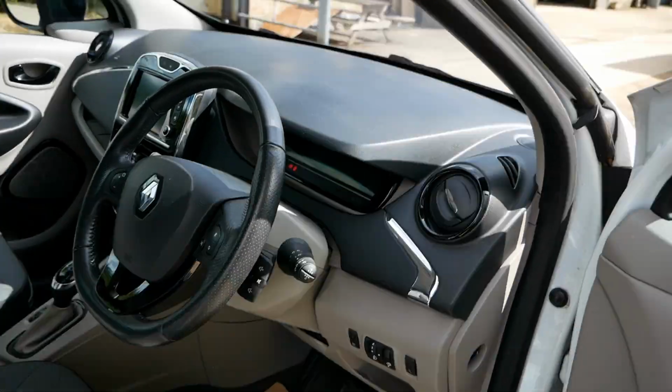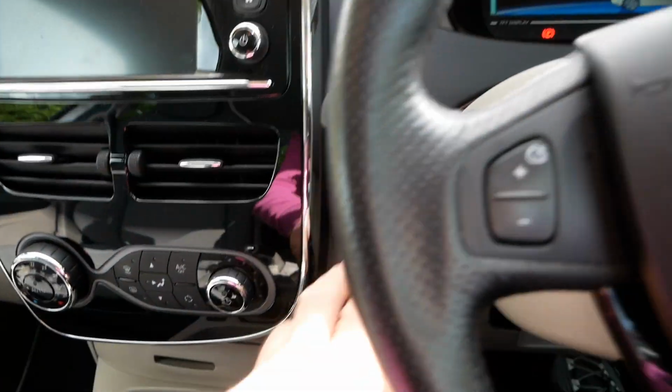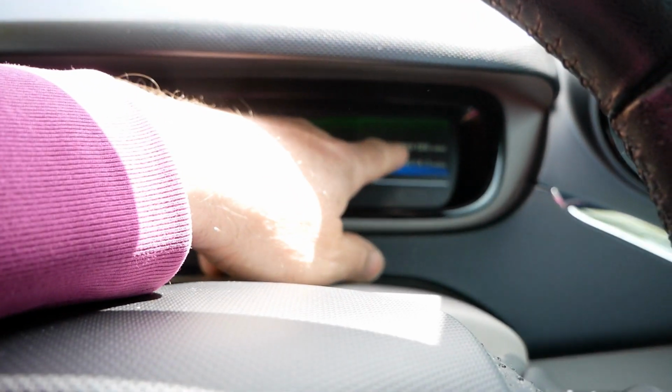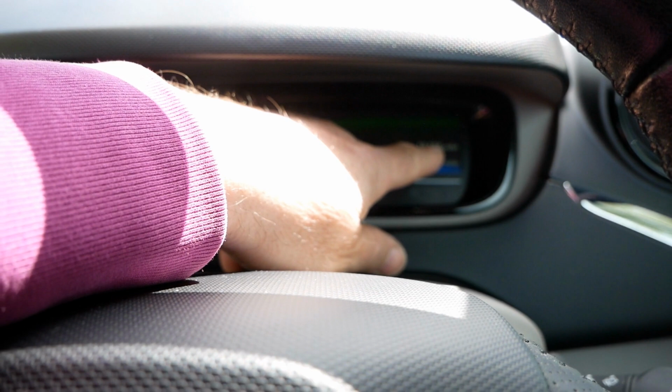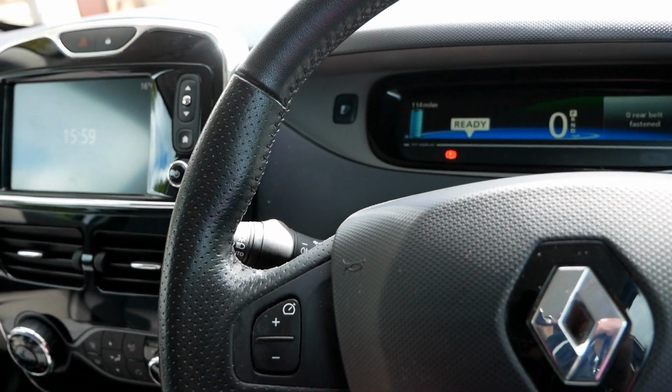So if I just jump in this, out of the wind, because it is a particularly windy day today. Right, let's start it up. So we can see there the mileage is 19,186 miles. So very low mileage one.